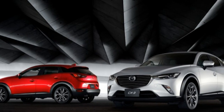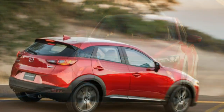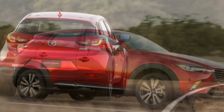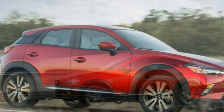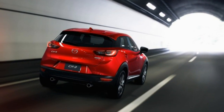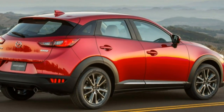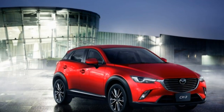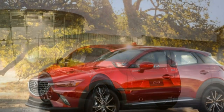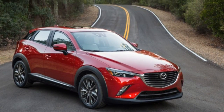The two vehicles share an architecture, with a rigid unibody structure serving as a solid foundation. 63% of the structure is composed of high-strength steels, and there's also ample insulation from the road. Struts are used up front and a torsion beam axle resides out back. As with most current Mazdas, the CX-3's body, chassis, transmission, and engine employ the brand's Skyactiv engineering philosophy, which is intended to harmonize all elements of the vehicle to operate with maximum efficiency.